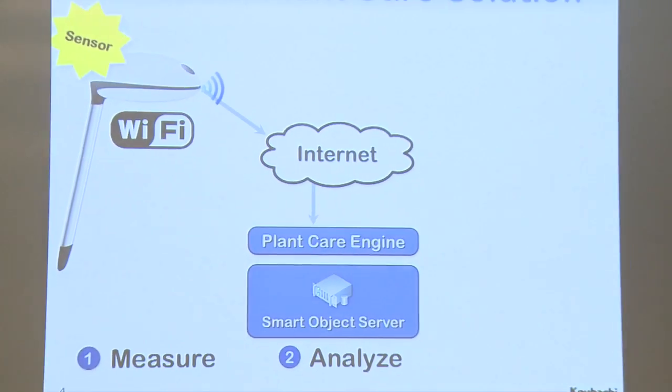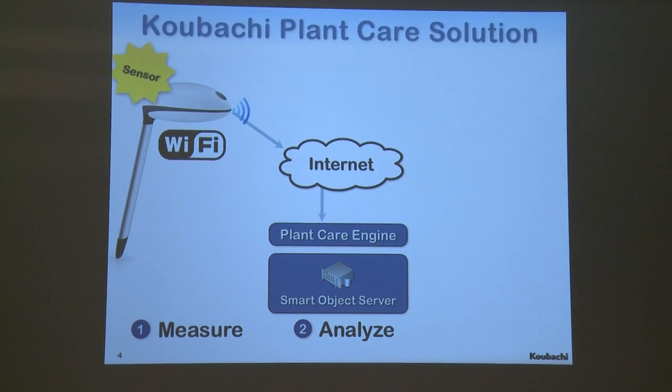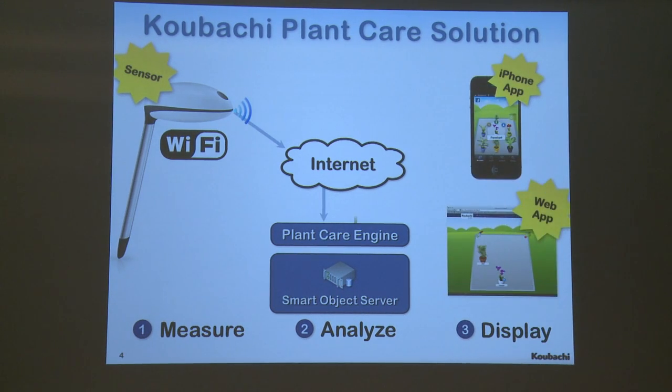Real quick, how it works. You have the sensor. The sensor uses Wi-Fi to connect to your home network, and pushes the information to the smart object server. There we have a plant care engine. The engine takes plant-specific know-how and puts it together with sensor data in order to derive information, and then the information is pushed to the user. We have an iPhone application and web application. All this is for free.